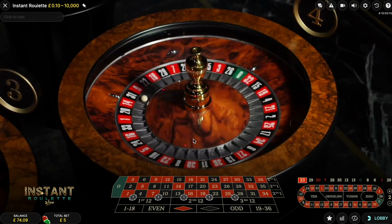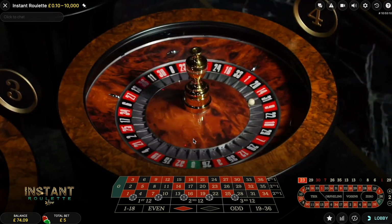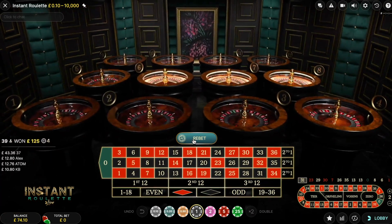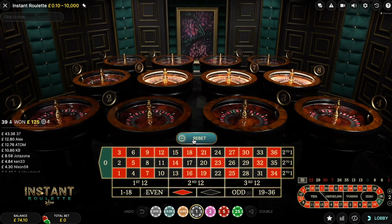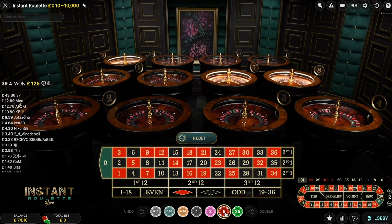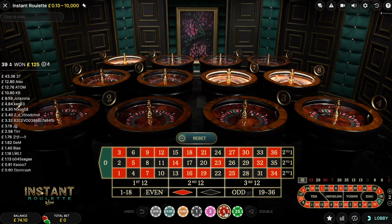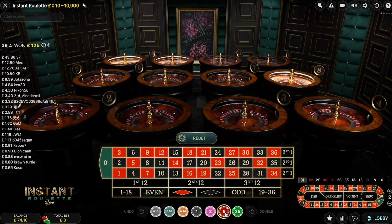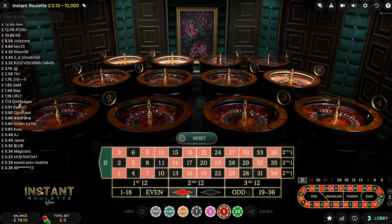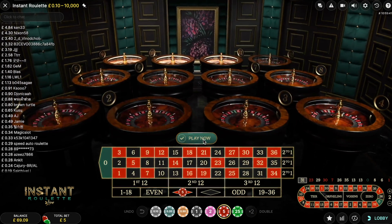There it is, the number was 31, so we lost the whole £5 bet. So what do we do now? Well, if we follow the most traditional version of the double streak strategy, we will bet the lost amount, which is £5 in my case, on the opposite colour of the number that just made us lose. In this case, the number was black, so I'm betting £5 on red.